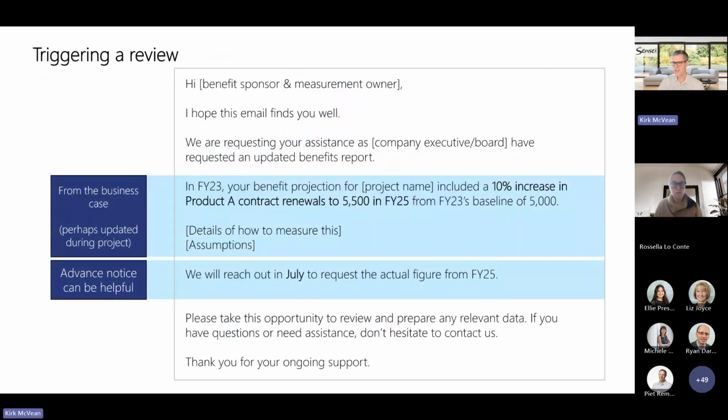We give that information that I talked about. Here's what you said in the business case. Here's what we agreed. Here's how we measured it. Here's the assumptions. We're going to reach out to you soon. Be prepared. We send out another one. Give us the number. You get the idea.